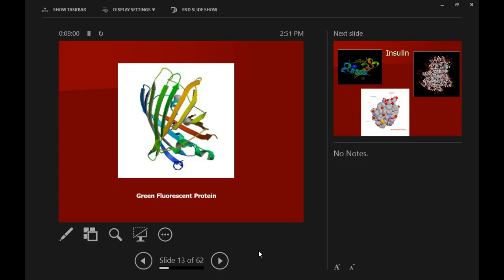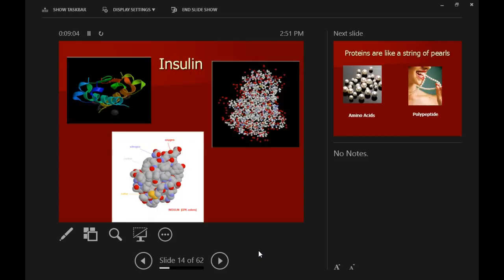Now, one important hormone that's also a protein is insulin, and this is just showing you the 3 types of models. You can see our ribbon model. This is our space-filling model. And this one is kind of complicated. This is a ball and stick. You might remember the ball and stick model that we learned on the first day with water.